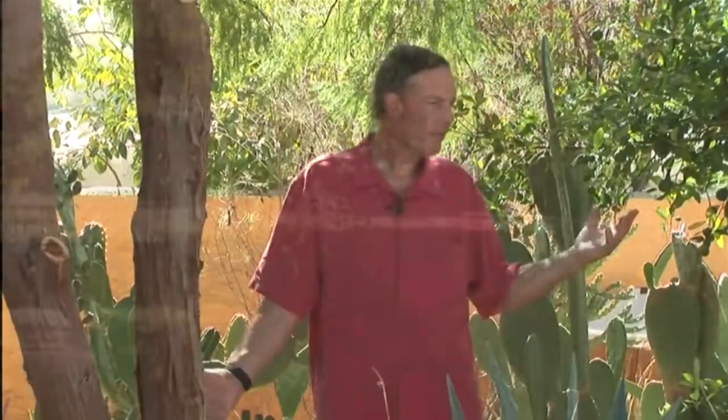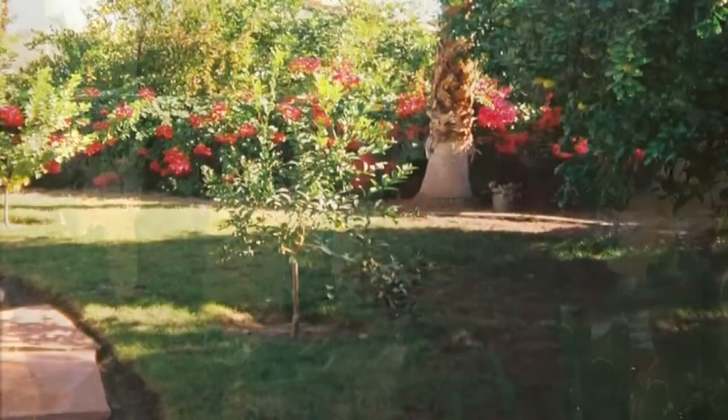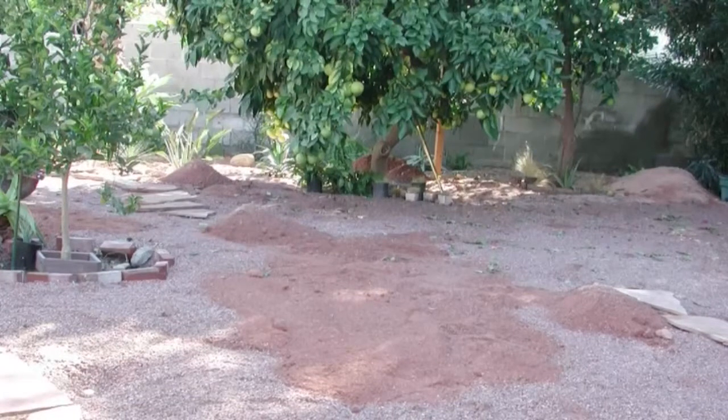Where I'm standing used to be all grass. After I paid my gardeners to come every week and mow and blow and didn't get me anywhere except spending money, I decided that I needed to do something myself. And so I basically took out all my grass, redid the sprinkler system to handle drip irrigation, and started putting in plants.